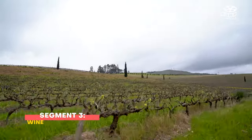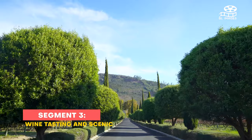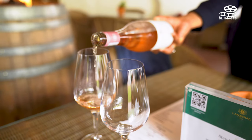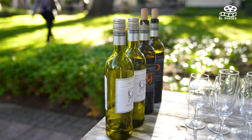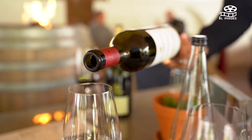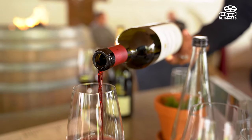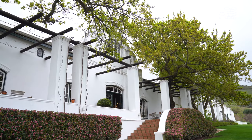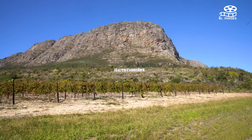For all you wine enthusiasts like myself, and those who love scenic drives, Cape Town's Winelands is a must visit. The best time to wine taste and explore the picturesque vineyards is during South Africa's autumn, from March to May. You'll be treated to a colorful landscape of vineyards, making it the perfect backdrop for wine tours and leisurely drives.